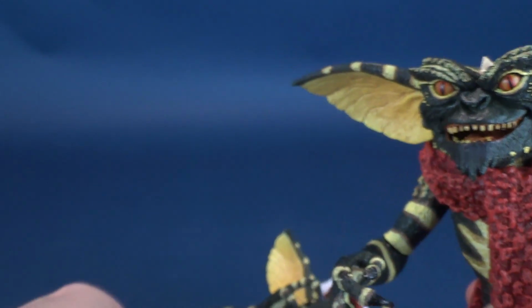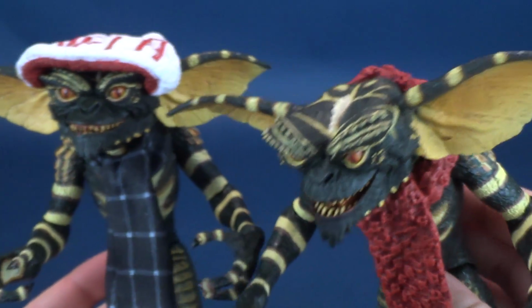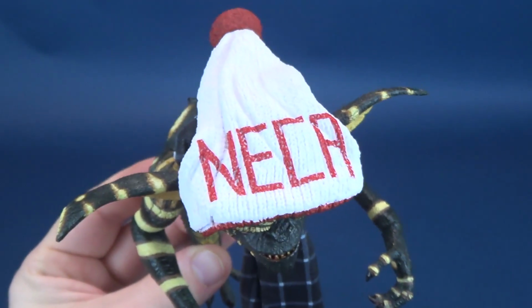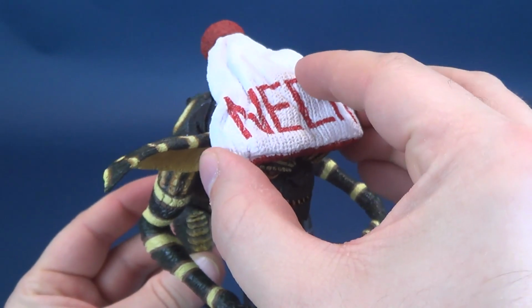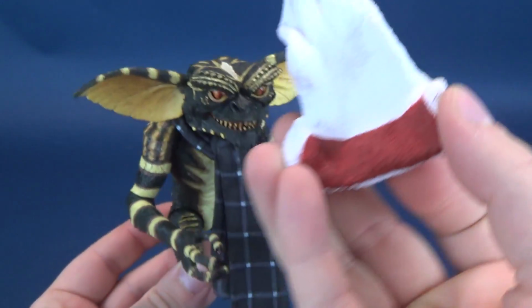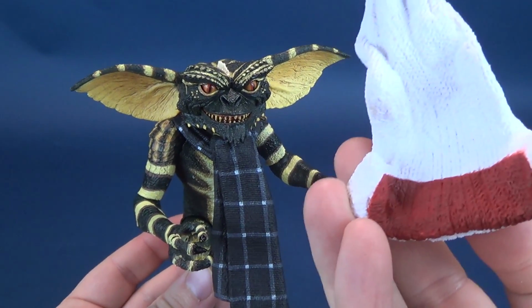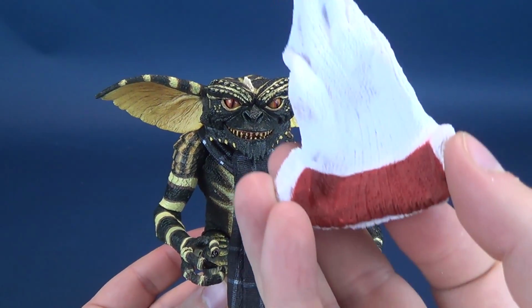And then, of course, the other thing that's different between the two is the hats. This hat just happened to fall off. One is, I love this, a Neca hat, or here in Canada, we would call these toques. The toques are removable. Somebody right now is Googling toques. It's such a thing. It really does exist.